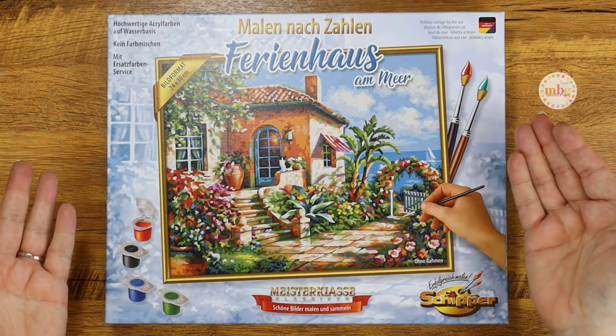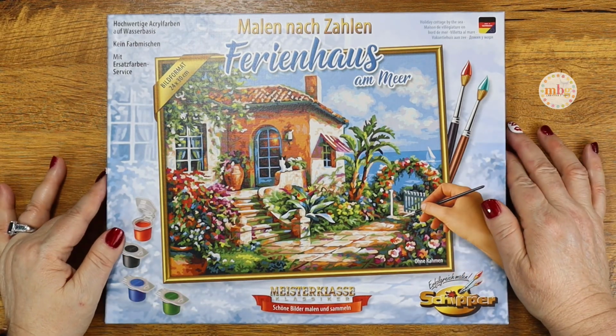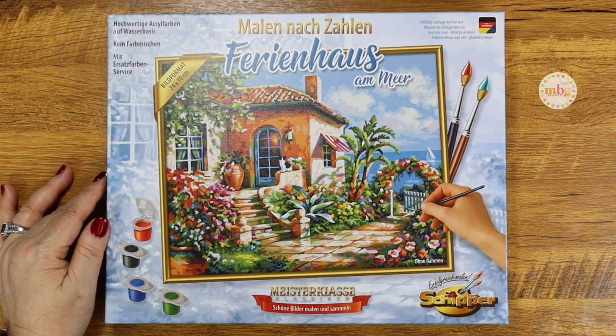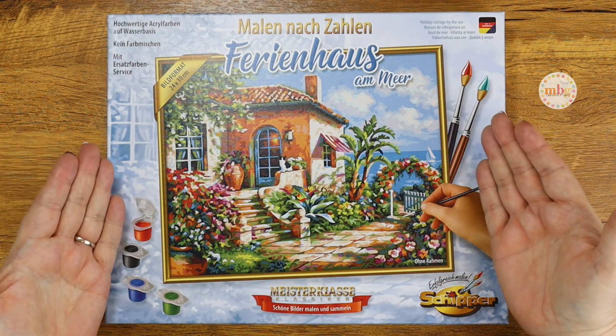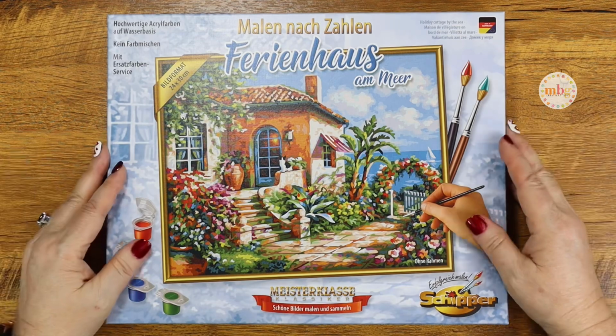But this is not a new design. I have one left that Schipper sent me, and I've been holding out on bringing it to you because it's the last one I have from their new releases. And so I'm going to bring it to you next Sunday. But in the meantime, I thought, I love this painting so much that I have two of them. So I need to just go ahead and do a Schipper Sunday with it.